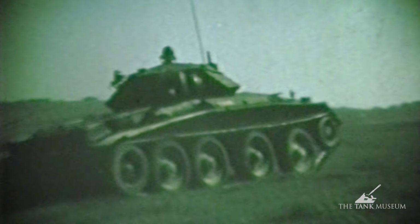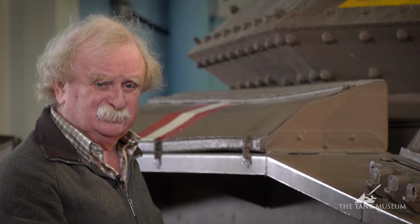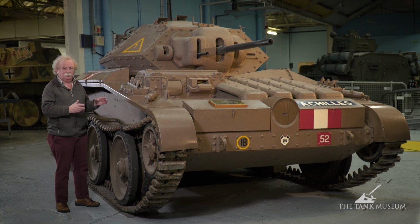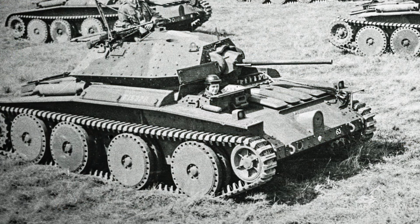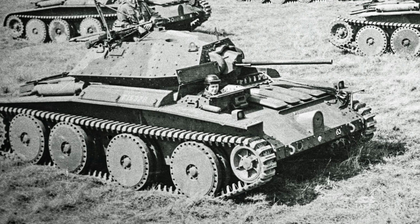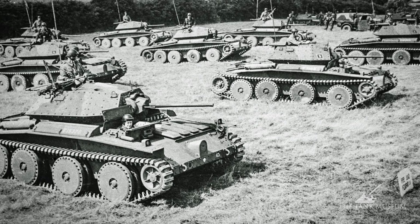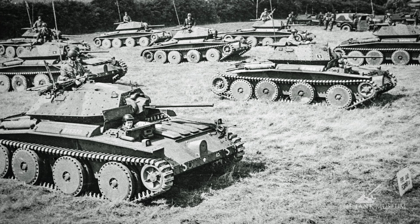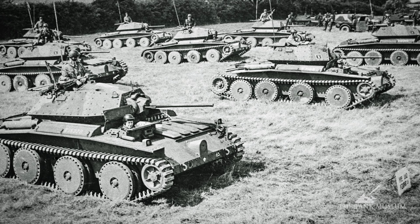They did originally plan on giving it the Merritt Brown gearbox, but that was too new and too unreliable, so they used ordinary clutch and brake steering on it. And they were going to make the road wheels of light alloy. But the Royal Air Force intervened and said, I'm sorry, we've got all the alloy we need, we want it all, so you'll have to make the wheels of something else, and they're made of steel. That added to the weight.